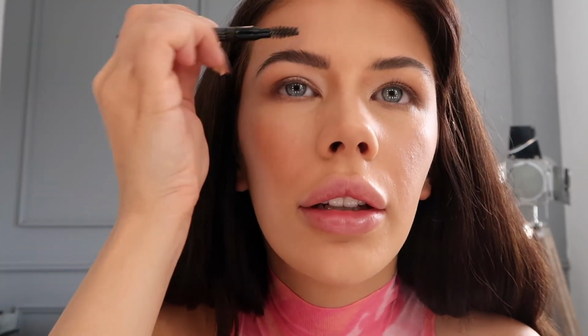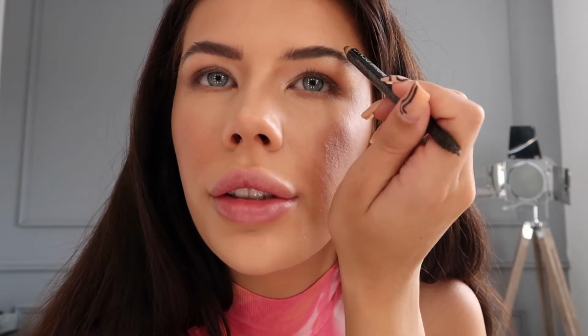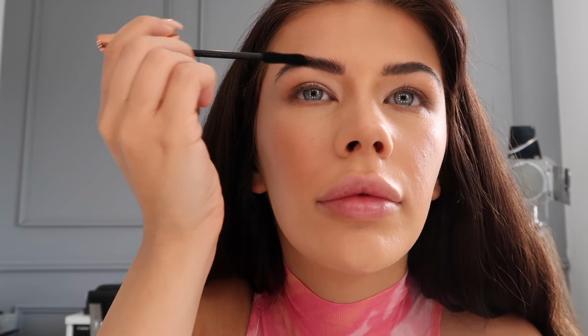And just brushing that through. So there's really not a big difference, but it just defines them a bit more. And when I have my brows laminated, I literally won't have to do anything to them, which is a dream. And then I just go in with a really cheap mascara, honestly any will do, and just brush through the hairs. And that is brows done.